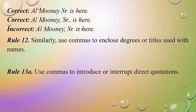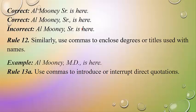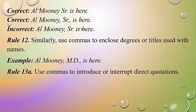Similarly, use commas to enclose degrees or titles used with names. "Armonia, MD, is here." MD here is the title, okay? Use commas before and after the title or the degrees.